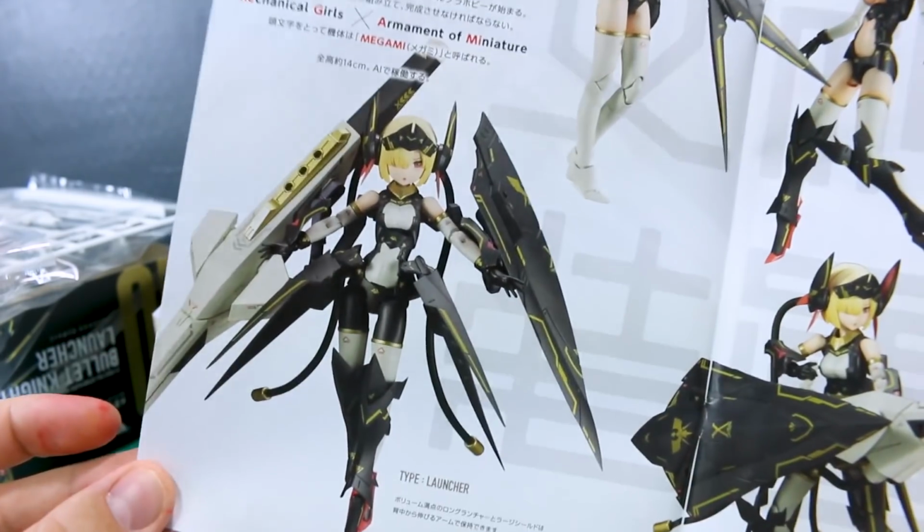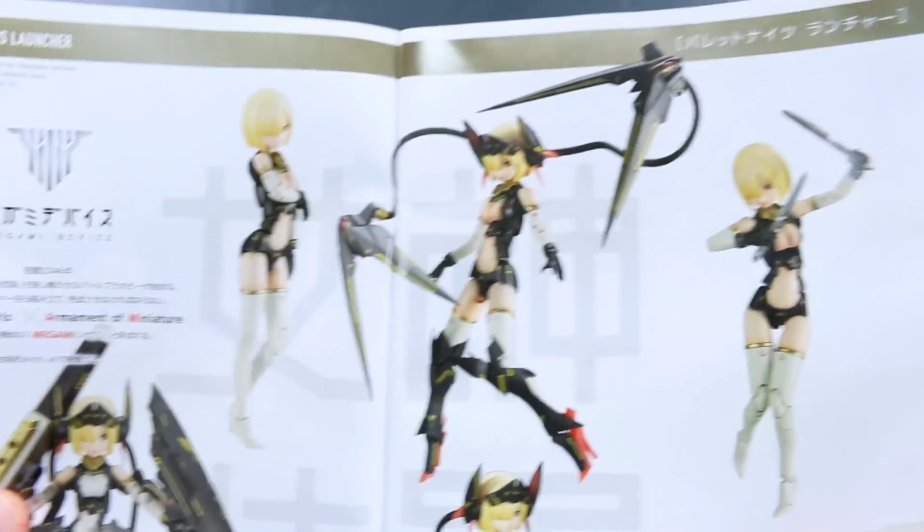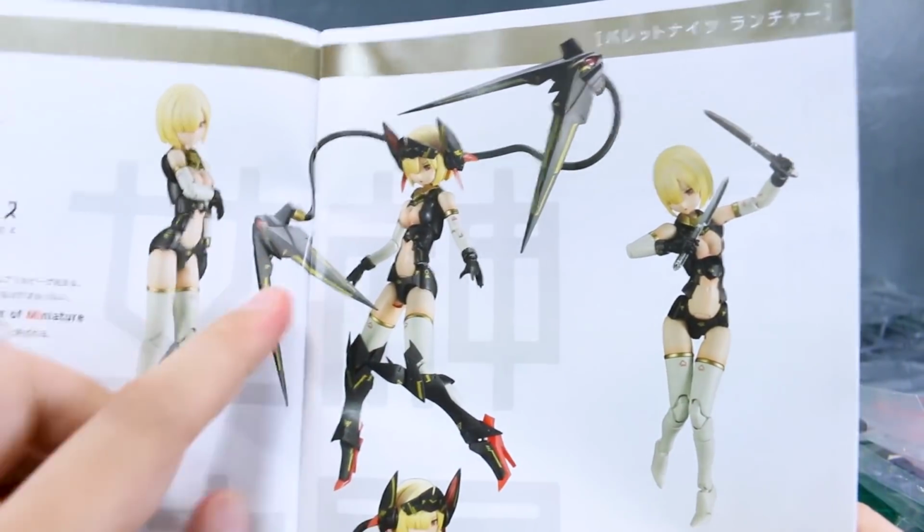Opening up to the front page, and you can see just Mechanical Girl's X armament of miniature, the Megami Device information there. Just some cool poses, good references. If you want to do some poses with this, you can always use some of these pictures at the front here for references.